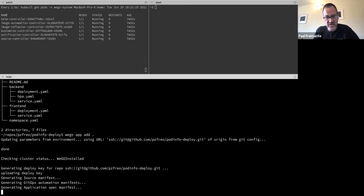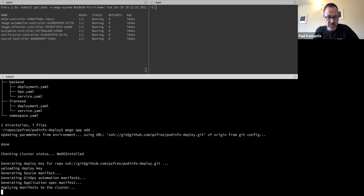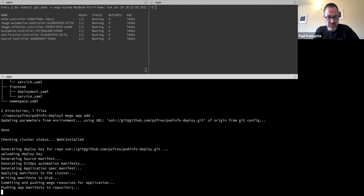The first thing it does is figure out which repository I'm using. It checks that WeGo GitOps is installed in the cluster. And then the next thing it's done here is it's generated a deploy key for this repository and uploaded that deploy key. For instance, my email will very soon be getting a little ping from GitHub saying, hey, a new deploy key was installed into your pod info deploy repository. Now, the reason for this is that a deploy key is a key that is only valid for that repository.